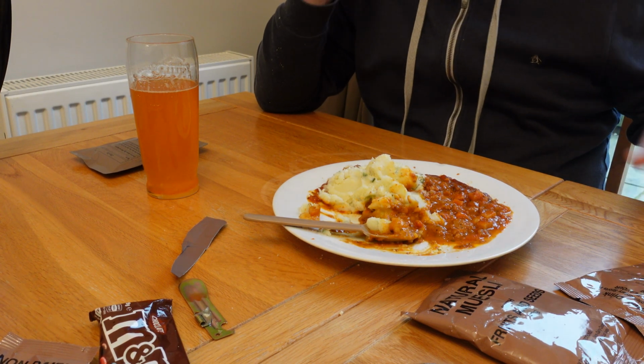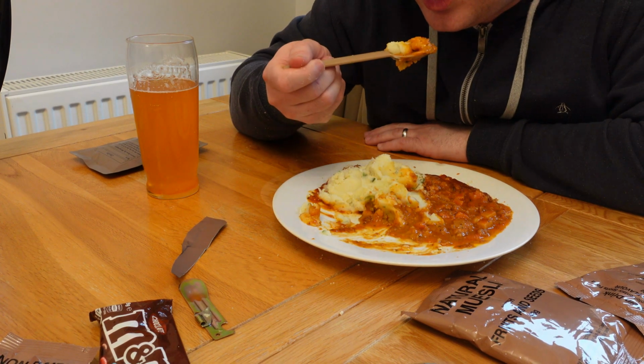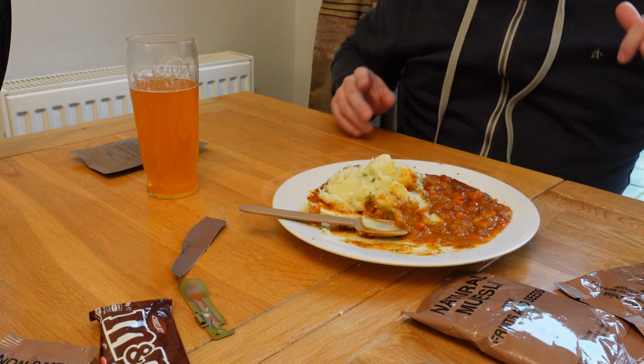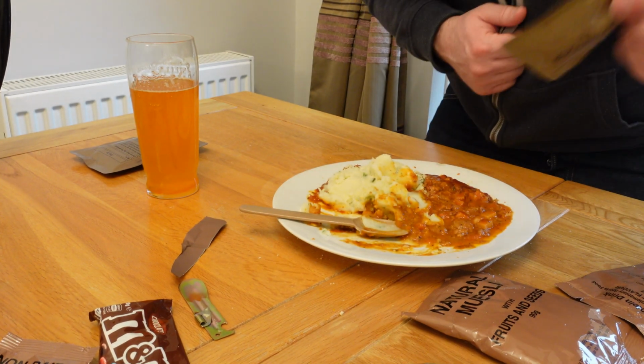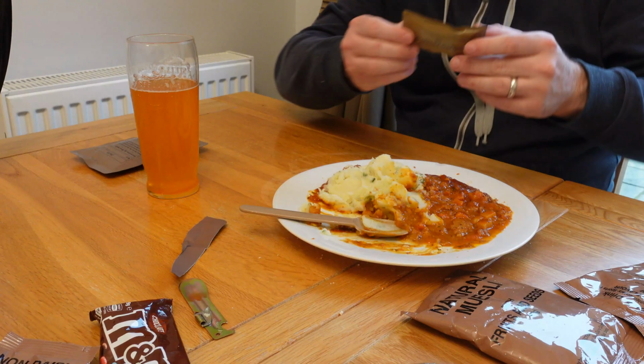That's in my top 5 favourite MRE meals. Do you know what I was just about to say? Oh man, I was about to say, and you know, Dan, a good friend of mine's going to know, it could only be better if it had a bit of tomato ketchup. And I suddenly thought, there is tomato ketchup.